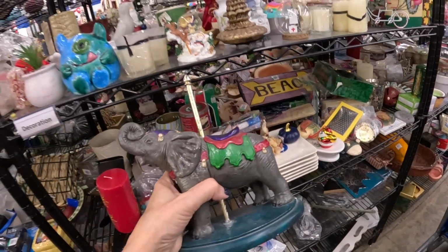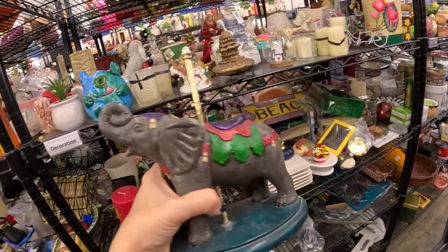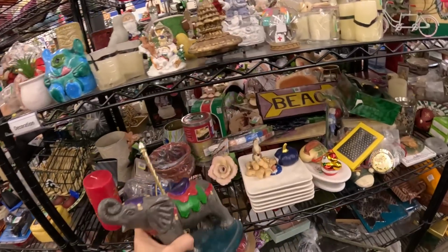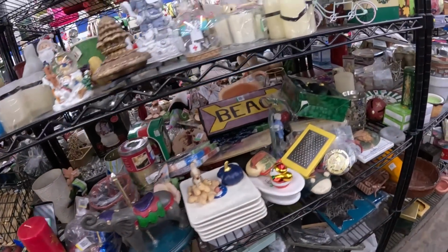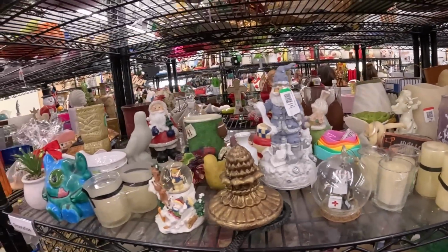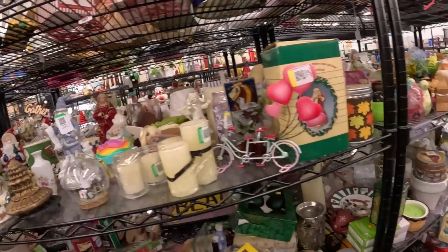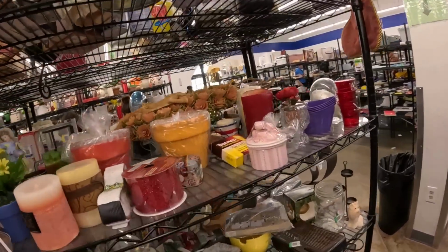A carousel elephant. These are projects somebody made and painted. They did a pretty good job. I think Roger recently got carousel horses, and they're quite good. So if I can find them in his storage unit, I will let you know, and I will show those to you.